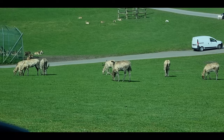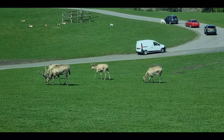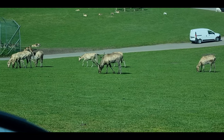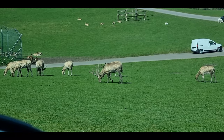Reindeer are better than people. I assume they're reindeer. They look like reindeer. Those are reindeer, aren't they? Or are those elk? Help me out. I don't know. Well, let's just say they're reindeer because they look like reindeer. Look at that dude. Look at his antlers. Look at his horns.